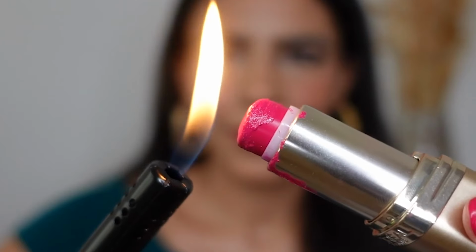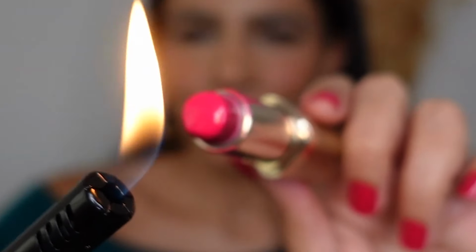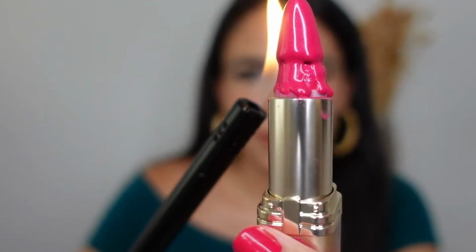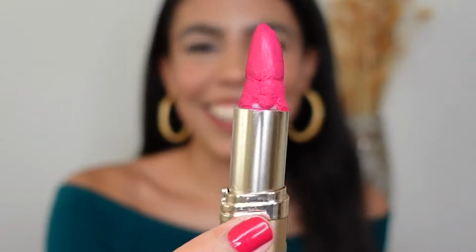First, grab a lighter and gently heat the broken end of the lipstick until it becomes slightly melted. Then press the broken piece back into the base and hold it for a few seconds to let it set. Pop it in the fridge for about 30 minutes to let it fully harden, and boom, your lipstick is as good as new. This hack not only saves you from having to throw away a perfectly good lipstick, but it also keeps your favorite shade in your rotation a little longer.